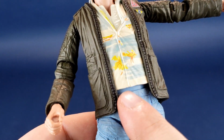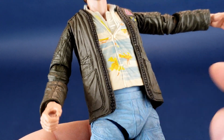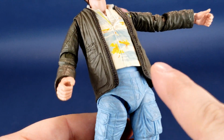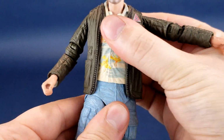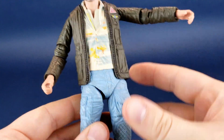I suppose they probably could have colored this little gap area here the same color as the rest of his shirt. So if you did bring it back, like I'm doing right now in this review, this would be the same color as this. Just one little point to mention. But it does also allow full rotation. You can rotate the upper torso back and forth quite easily.